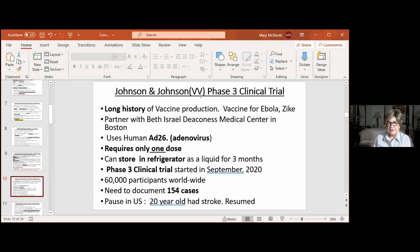Their phase 3 trial only started in September, so it's going to have to go longer before it can even apply to the FDA for an emergency use authorization. And they will need to have 154 cases of the infection before the FDA would even look at it. It was paused for a while because a 20-year-old in Great Britain had a stroke. Now, this would be very unusual due to a vaccine. And so the trial has been resumed.